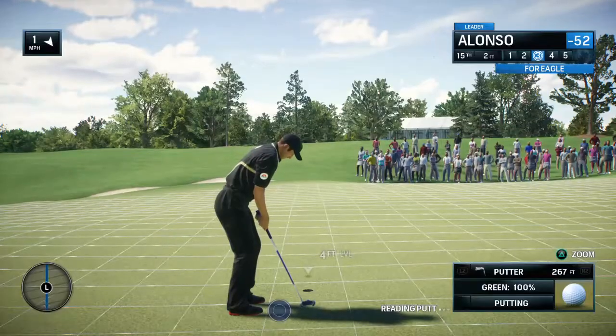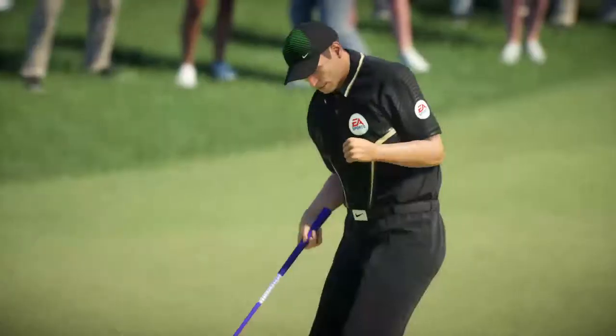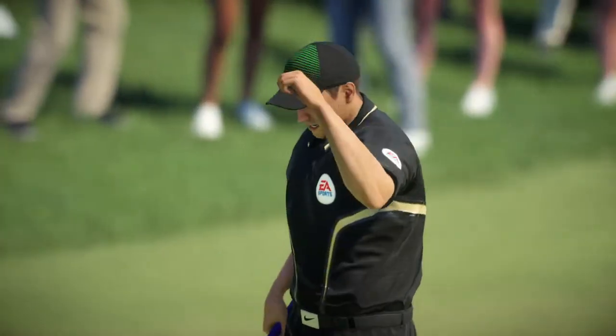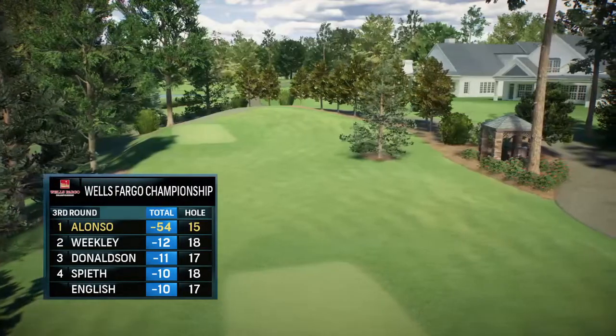Frank, it's one thing to jumpstart your round. This would ignite the round. Yeah, you don't normally see two par fives back-to-back. So the chances of having consecutive eagles is so rare.